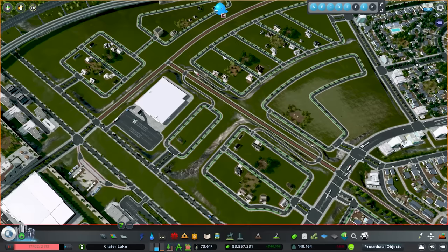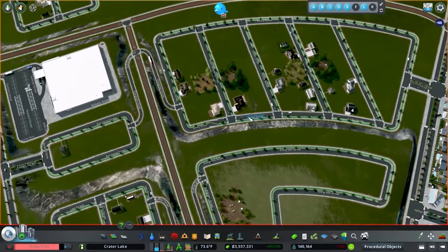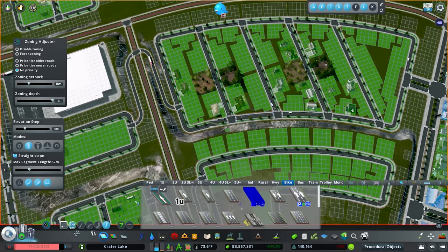Okay, so I let it run for quite a while and we are still not getting any homes, and a lot of it just comes down to our services. So we need to start placing down our services. It does look like we have a couple roads that are facing the wrong direction though. So I want to go around and just fix these real quick.